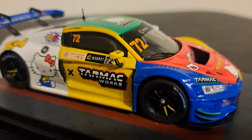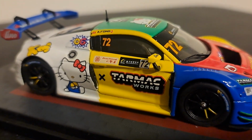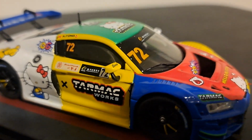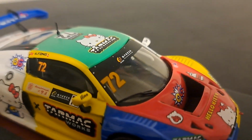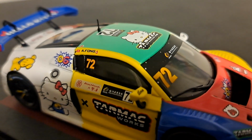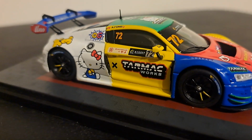Now, the paint and the finish are quite good. The wheels are quite sharp. Interior work is really hard to make any comments on because the windows are tinted. It's really hard to see it. You do have one aerial on the rooftop. A really good looking rear wing in the back.